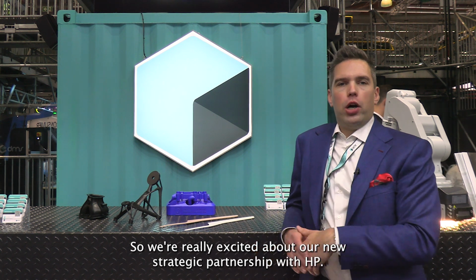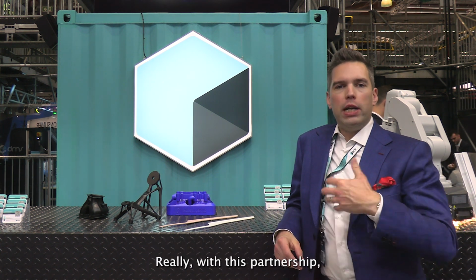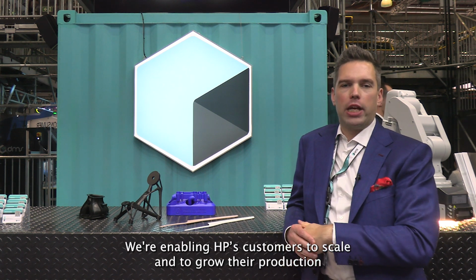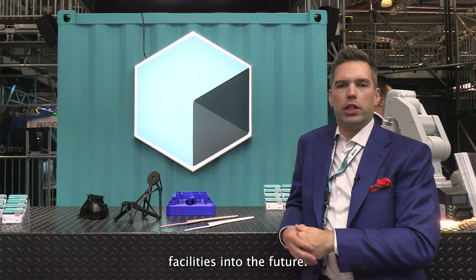We're really excited about our new strategic partnership with HP. Really, with this partnership, we're looking to the future of additive manufacturing. We're enabling HP's customers to scale and to grow their production facilities into the future.